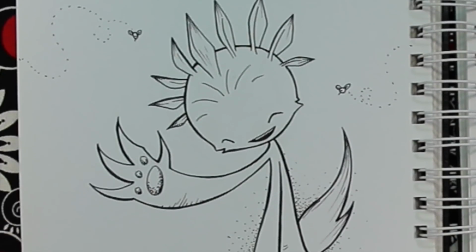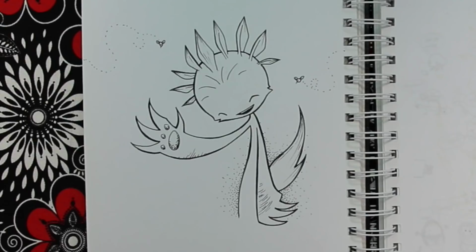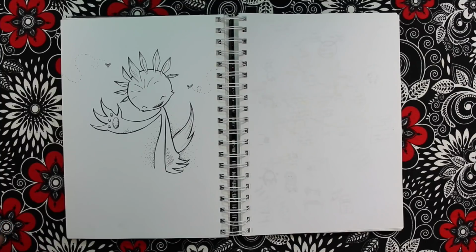This drawing I did as an excuse to play with stippling, which is all the little dots you see around the character's body. It's just kind of like a creature covered with bugs and fleas, a fluffy little thing. I just had a really nice pen that was good at making dots, and I wanted to play with it. It was also a good chance to work on my drawing style.